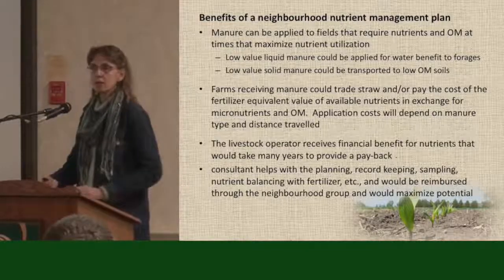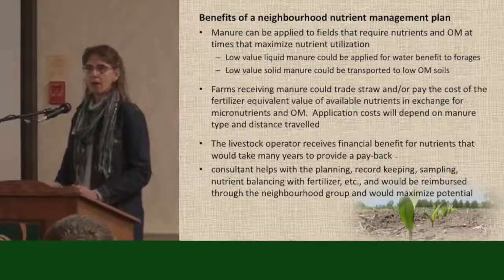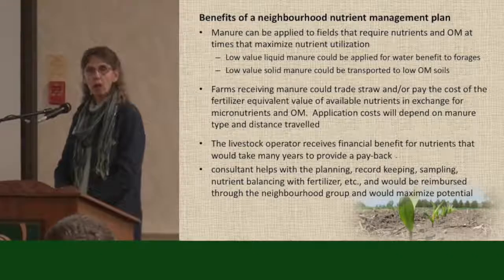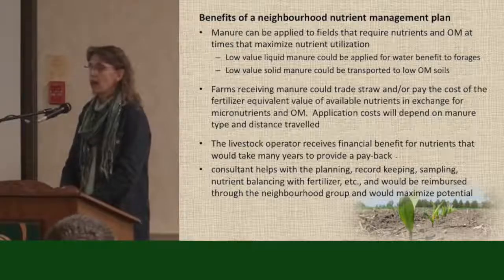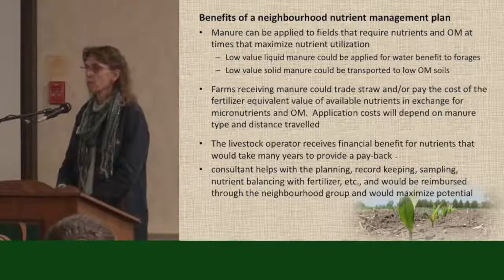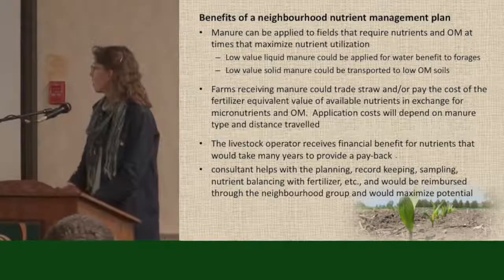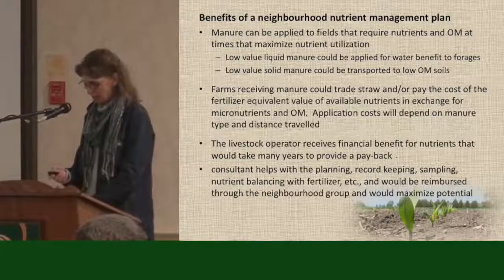They're an integral part because most farmers don't have time to do this amount of planning to make the manure work. And in the past, we've seen a lot of nutrient management agreements, and how many times have we heard of farmers that signed the agreements but never got any manure? So I think the consultant is the key part to making this work.